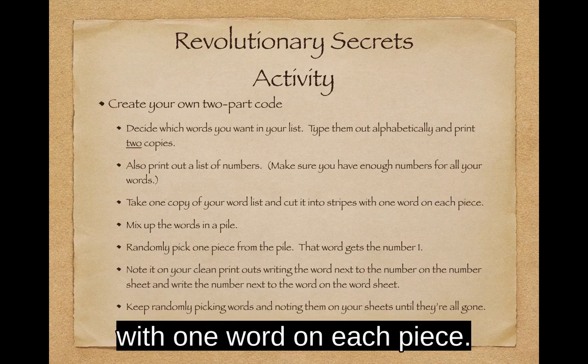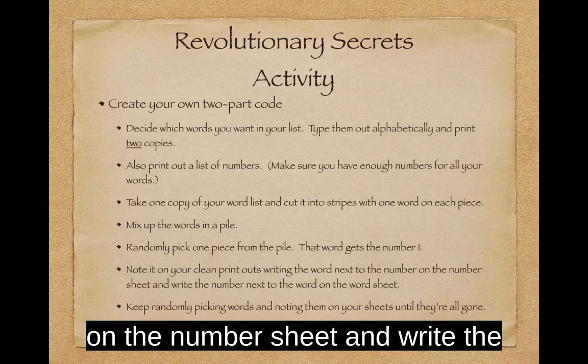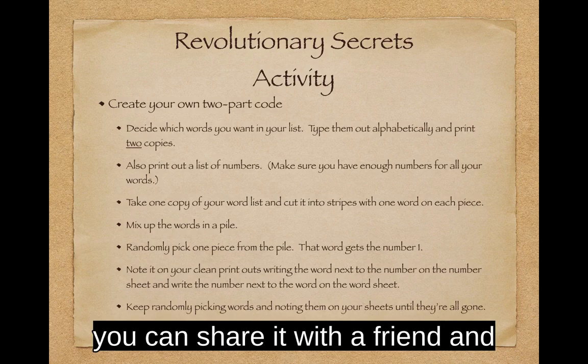Randomly pick one piece from the pile. That word gets the number one. Note it on your clean printouts, writing the word next to the number on the number sheet and writing the number next to the word on the word sheet. Keep randomly picking words and noting them on your sheets until they're gone. If you make another copy, you can share it with a friend and send secret messages to each other in your two-part code. Have fun!